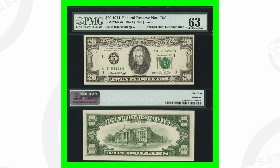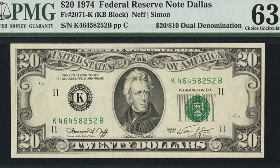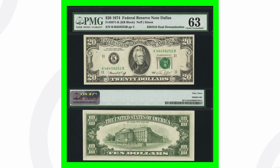Moving right along, now this is an older type of bill. It's from 1974. It is a Federal Reserve note, $20 bill. That is a dual denomination. So you can see there on the front of the bill, it is a $20 bill, and then on the reverse, it is a $10 bill. So you can literally look for that on any type of bill. Maybe it's a $5 bill with the $1 back, or a $10 bill with the $5 front. Always look for this and make sure that your bills match up. Super simple to look for. This $20 bill sold for over $32,000. Could you imagine finding that in circulation?